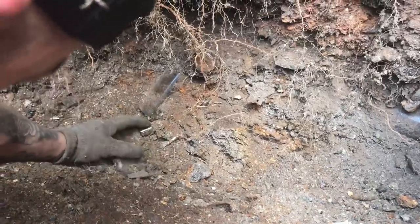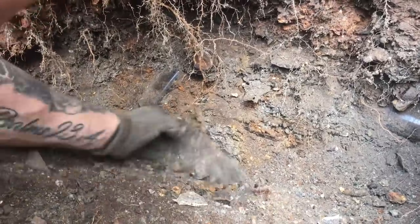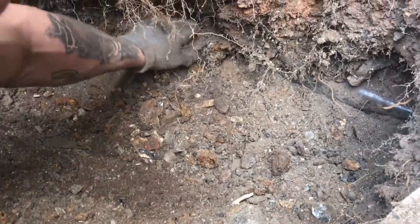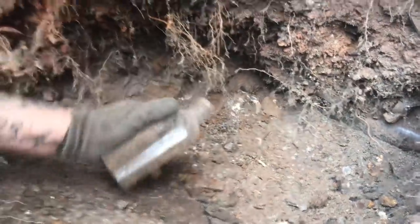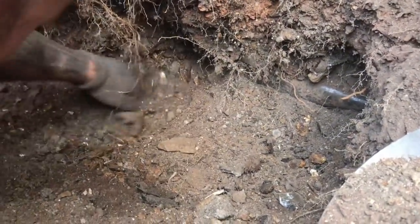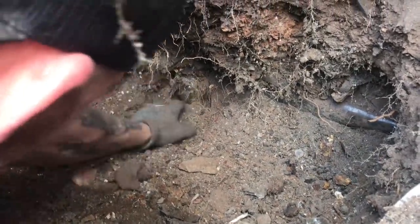Another one here. Another one under there. The druggist. Heck yeah. So it's gonna stay alive and get this whole pocket, guys. Shoe polish. Half pint. Oh, what is that? We got a sweet little pot.